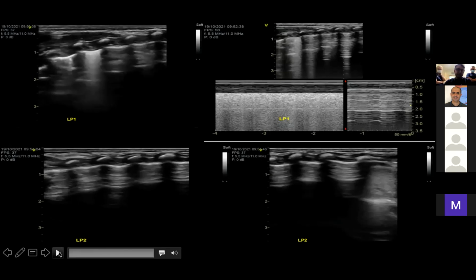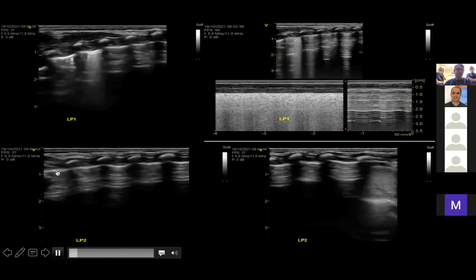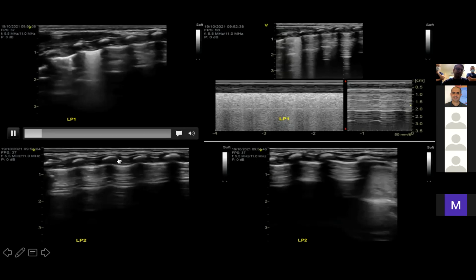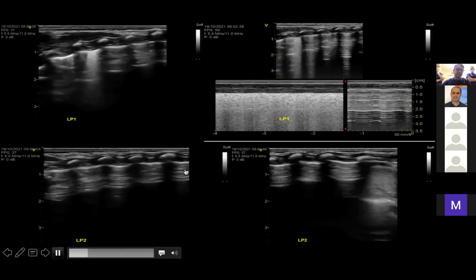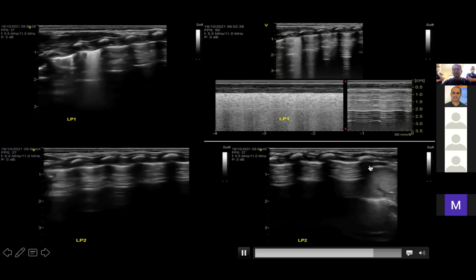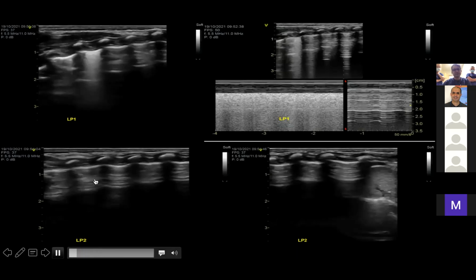When we move to the LP2 area, you can see in its entirety there are no B artifacts or B lines. There is no pleural sliding. It's all A lines we can see here. Of note, we might not be able to see a lung point. If there is a big pneumothorax, we can only see an image like this where there is no normal lung, and it's just covering up till the splenic area. So it's all in entirety pneumothorax.